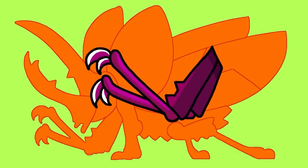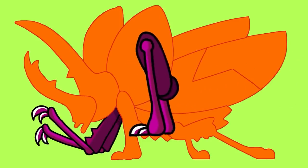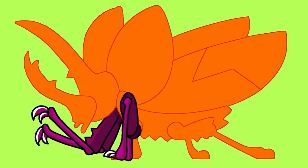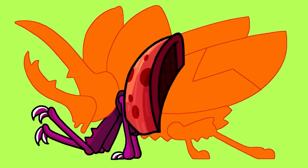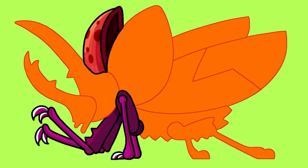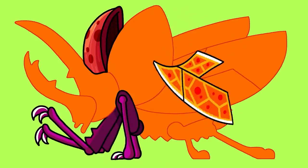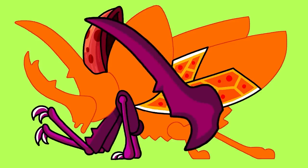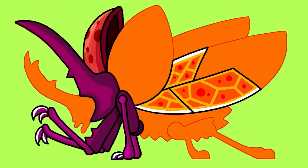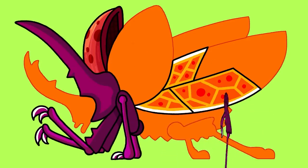Could this be his little arms? Yep, that's right. This looks like a leg. This looks like some kind of shield. I wonder what it's for. This is a big, weird-looking shape. Do you know where it goes? Look, this bug has got a scary horn. Whoa! And these must be his hind legs. Yep, that's right.